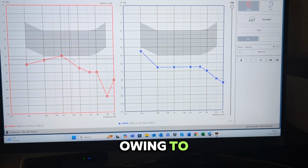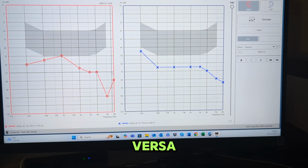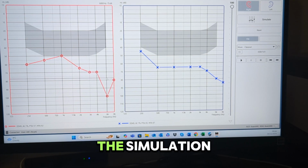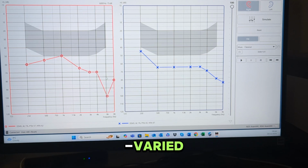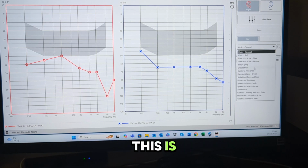Owing to the fact that there are swings around certain points that are higher on the left side than the right, and vice versa, you will find that the simulation is varied between the two ears. They're not going to sound exactly the same, but this is quite a significant drop.